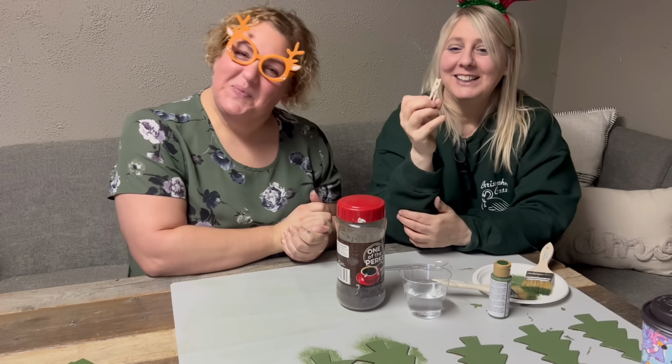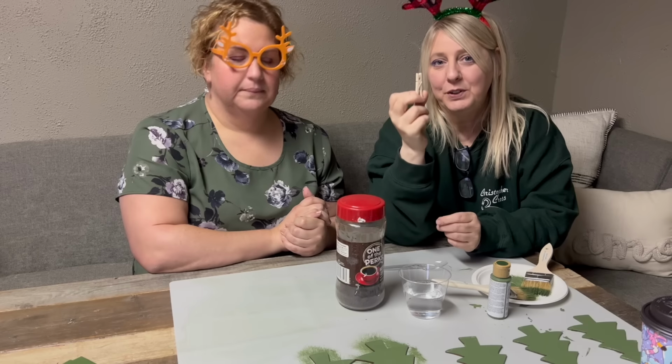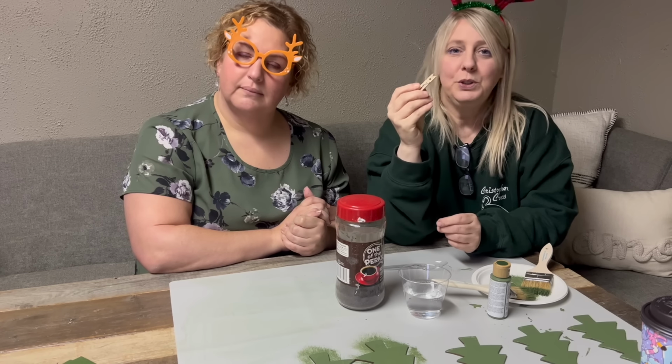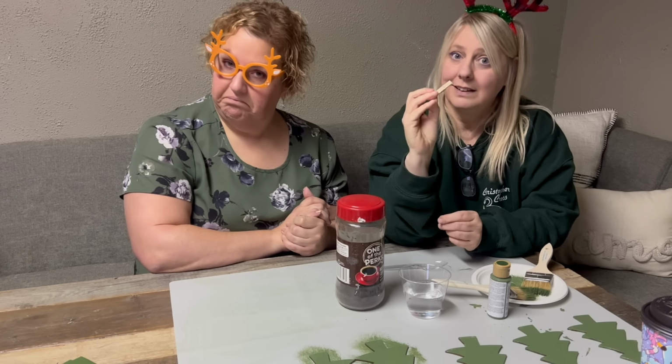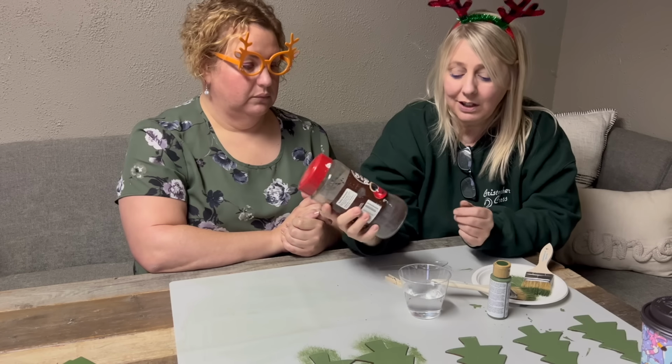Okay, so these are just two brand new ones. There are a few different ways that we can make these more vintage looking. You could use wax, like a dark wax. You can use paint that's watered down. And what we're gonna do though, we're gonna coffee dye these.